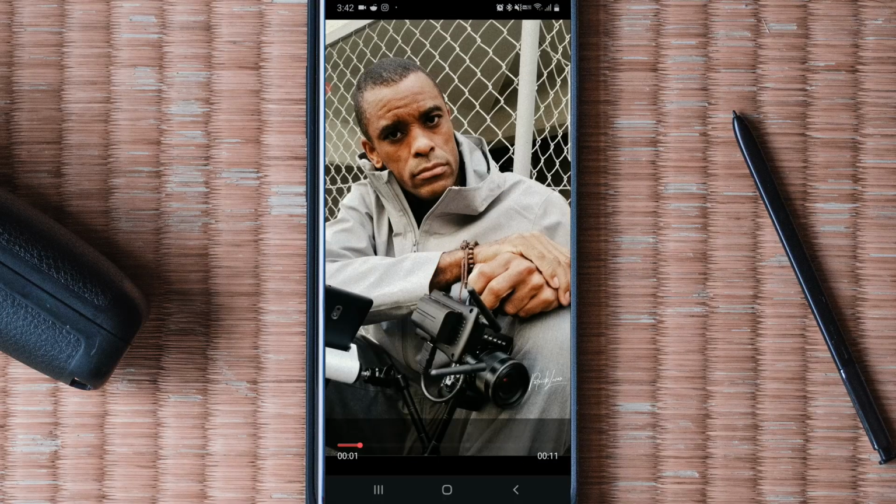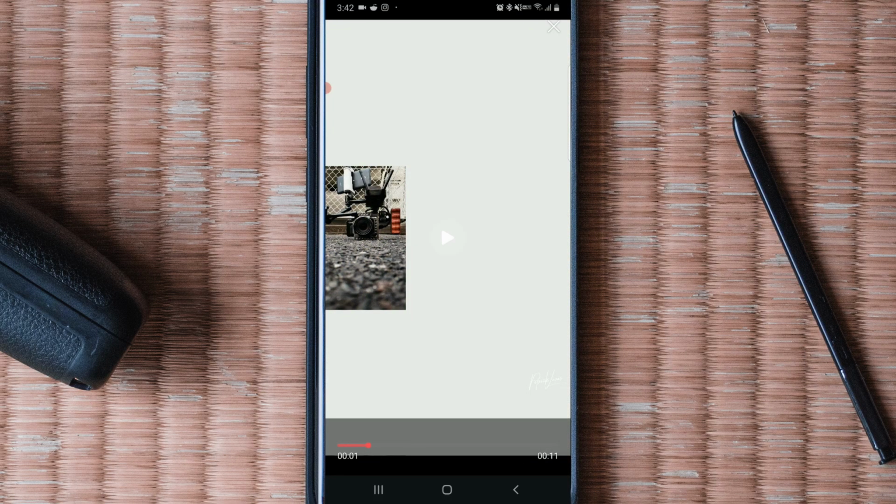Boom. This is super tight, guys. Super, super tight. If you really want to just give your social media a boost, definitely download this app. All right, guys, super easy, super simple to do. Again, we got 3 seconds to grab people's attention and you want them to stop scrolling. This is one way to kind of help you do that on social media.